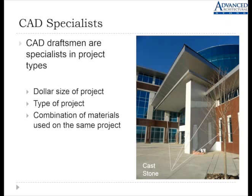We choose a draftsman that has experience in the project you have asked us to detail. We hope that he or she will learn from you about the personality of a given project.